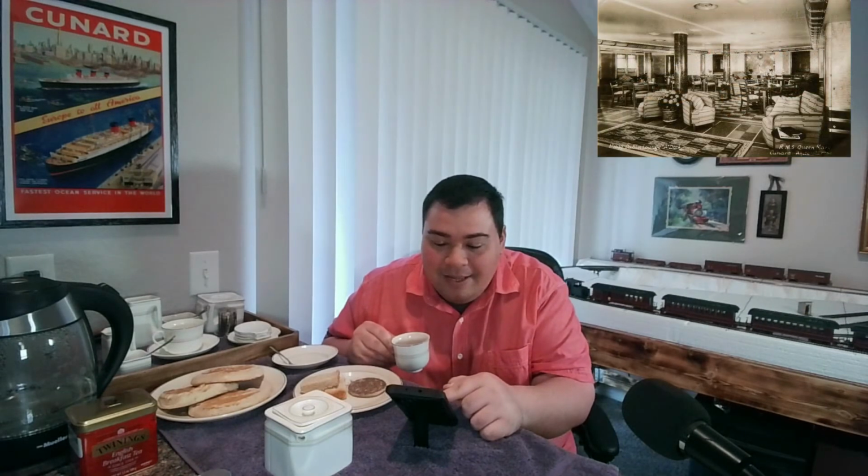Celebrity Cruiser says, nice squeaky train. Thanks. It's not an official name for the locomotive. I just nickname it Squeaky.